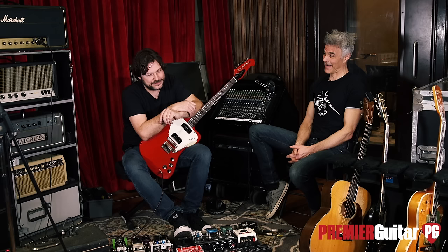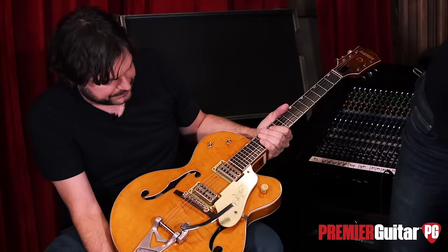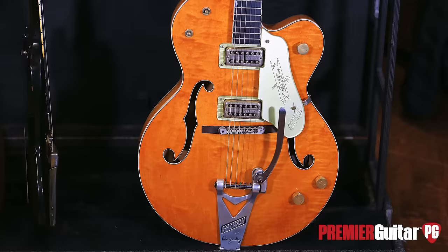Yeah, it's crazy. That Gretsch over there is pretty cool. Okay, let's get into this guy. That's a 6120, and it's got a good bit of flame on it, which is kind of rare for these. It's got some cool figuring in the wood, which I always thought was cool. This has got the classic Gretsch tone.